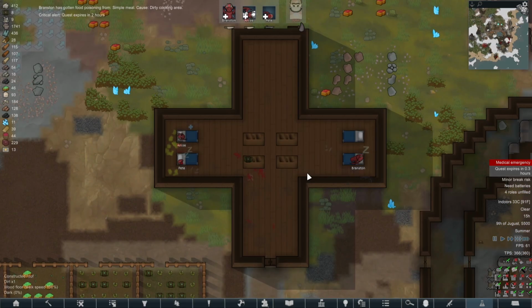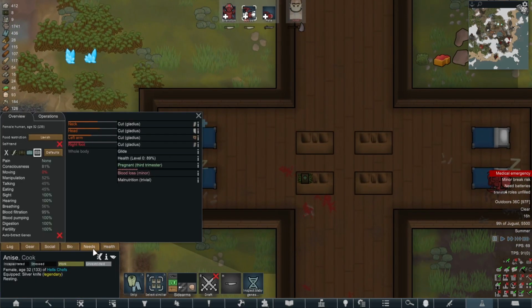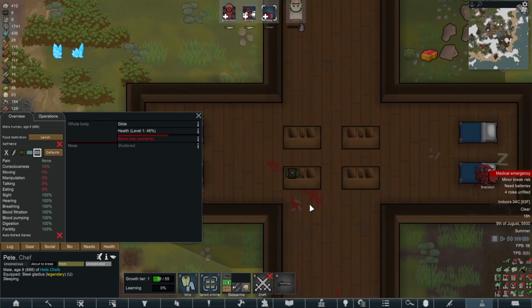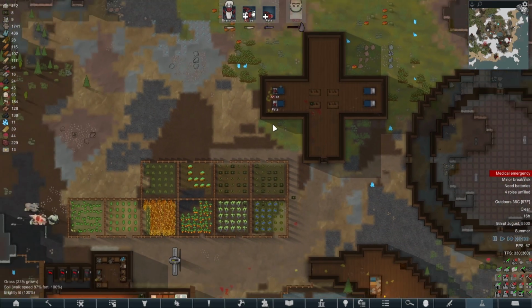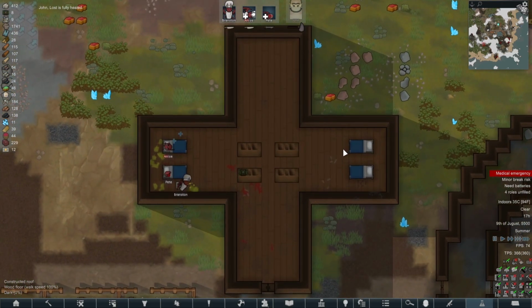So as a result of John leaving the colony, we've now got every single colonist downed, apart from John. Anise is down because her son beat her senseless and nearly killed her. Pete is down because he also got absolutely beaten up by his father. And Branston, the man, the myth, the legend, is now down with food poisoning. Things aren't going well around this colony. We need John to survive here. This is not a good family dynamic, is it?